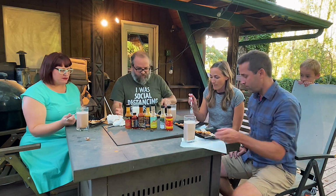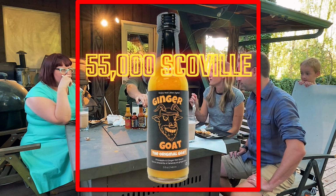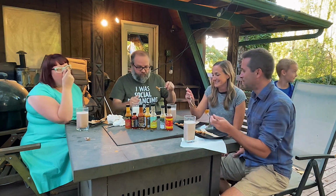Alright, next one. I'm not done chewing yet. This is Ginger Goat. We're going to kick it up a bit. One of my favorites as well, it has pineapple in it, so it's basically like eating a pineapple. Are you sure? When did you start lying to people? I am not. Cheers. See, instant pineapple, right? You taste the pineapple first, followed by a little hot lava. It's a Hawaiian vacation.